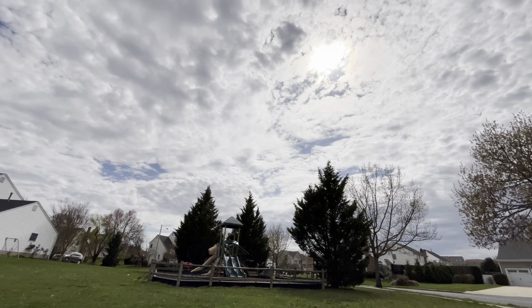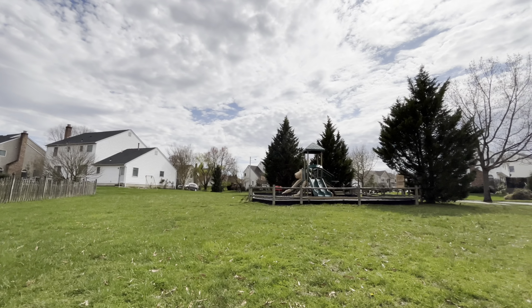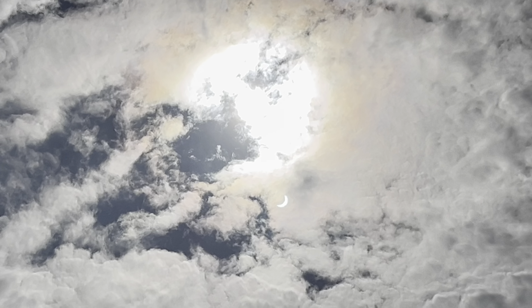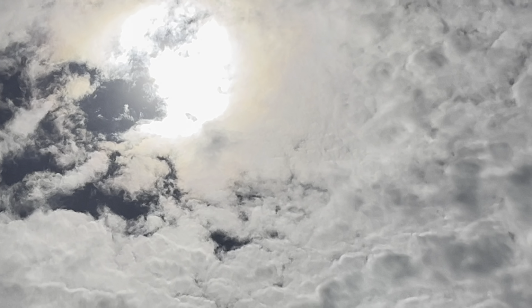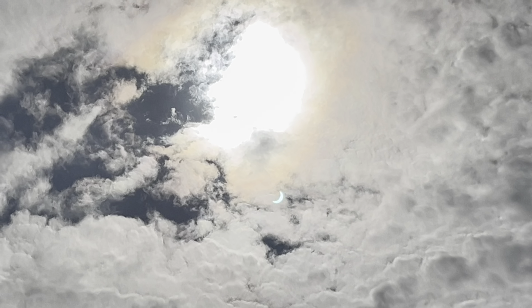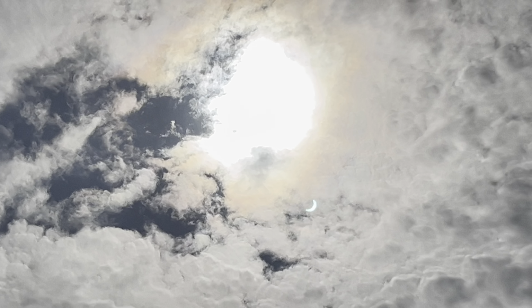You can see how it's getting darker. You can see the shadow of it in my reflection of my phone. See it? Right here. All right, we're almost 5 minutes into maximum totality here. And if I zoom out, there we go. It's like a crescent moon.